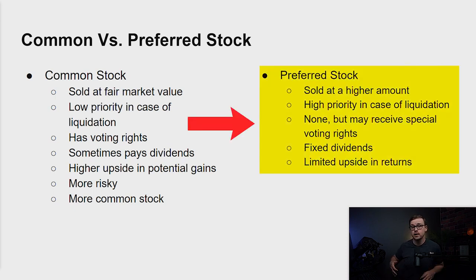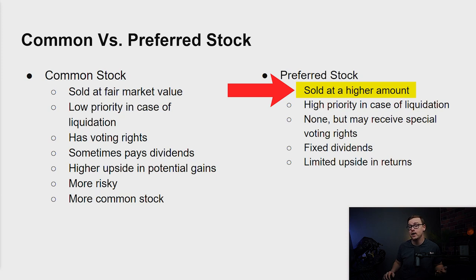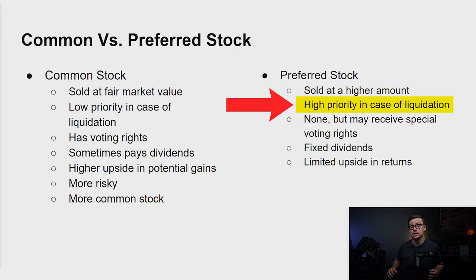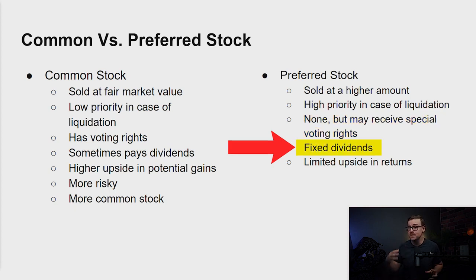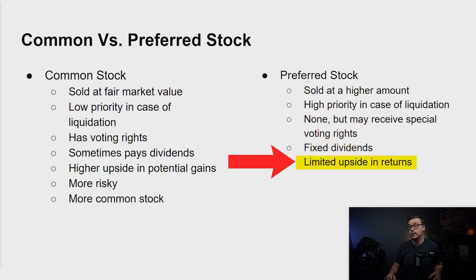Preferred stock, on the other hand, is usually sold at a higher amount. If the company goes under, this one has a high priority when it comes to liquidation, so you're more likely to get your money back. And you technically don't have voting rights with preferred stock. However, you may receive special voting privileges, which would be even better than the normal type of voting rights that you have with shares. The dividends tend to be fixed with preferred stock. However, there is limited upside when it comes to the returns.